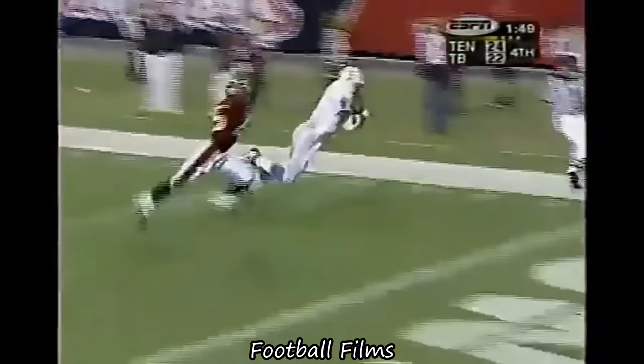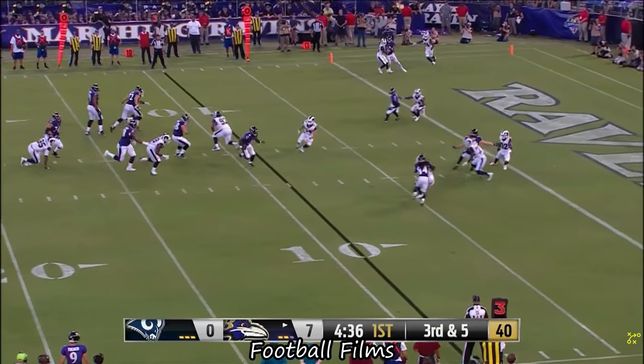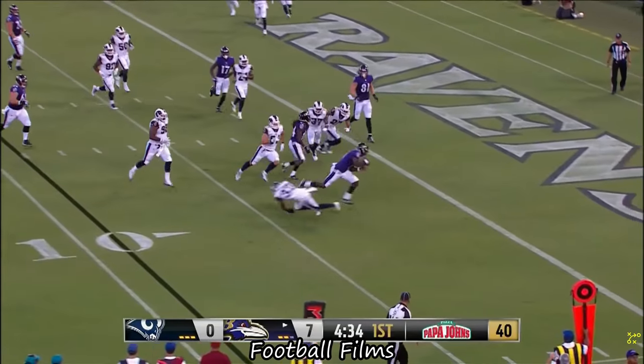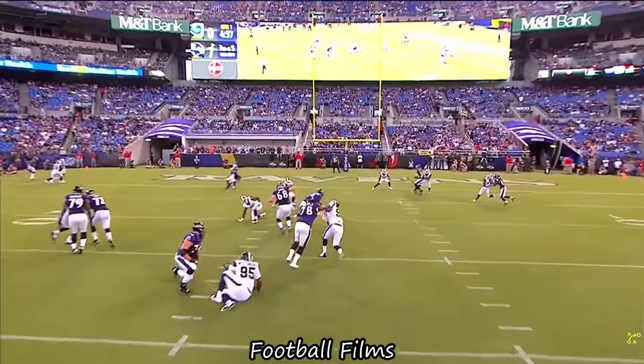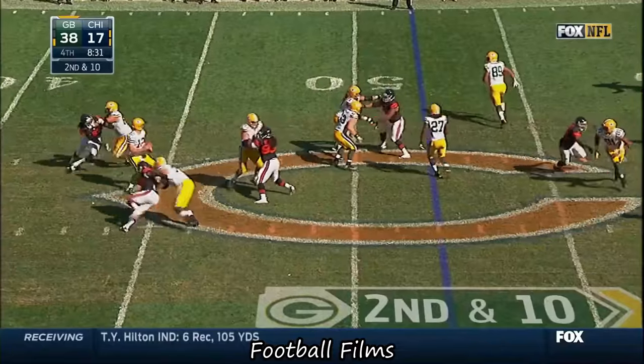To the 10. Touchdown. Lamar Jackson, pocket collapsing. He's going to dart. He's going to run. Inside the 5. Jackson. In for the touchdown. Oh, what quicks by Lamar Jackson. And that time, I don't care. I think pretty good stuff.